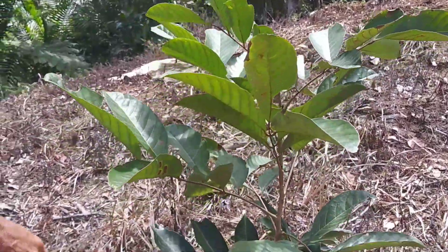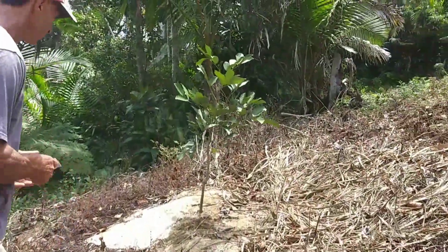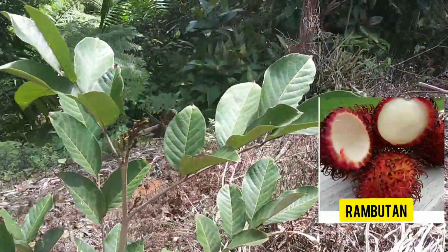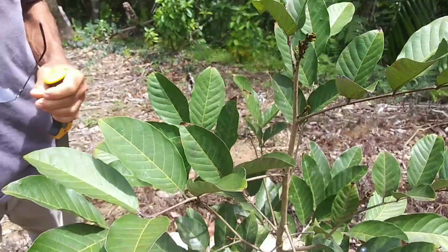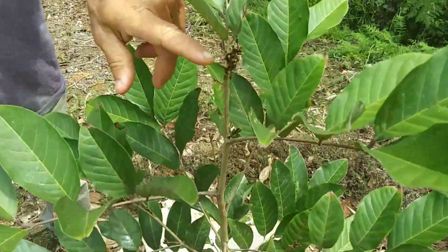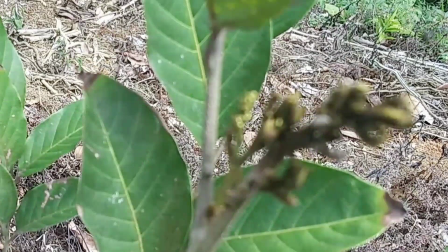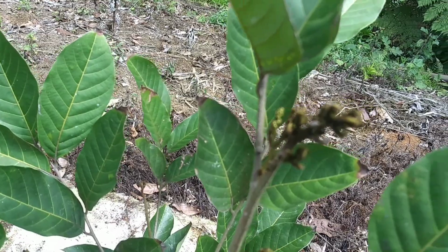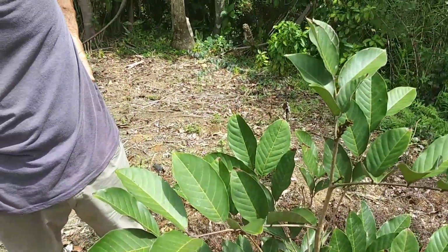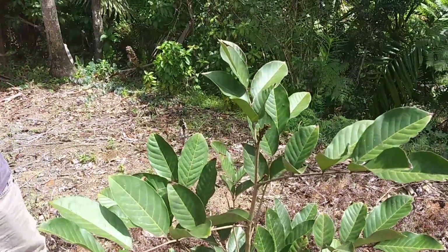This is the same thing, it's a rambutan. This one over here looks like it's going to flower. It's awful small to flower, but it is grafted. Yeah, that's definitely flowers. You can zoom in on this one. So we'll see what happens. I might not let it fruit, maybe 1 or 2, but it's kind of small, so I want it to grow first.